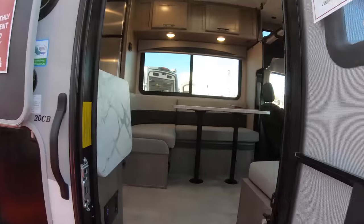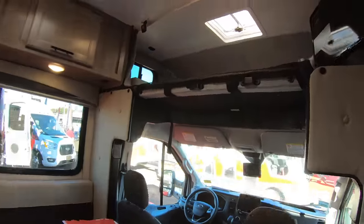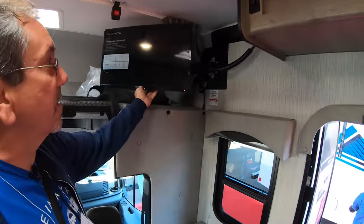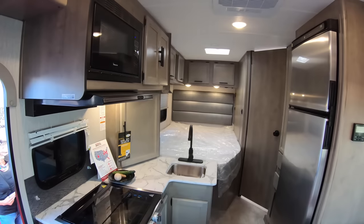And let me step in here real quick, because this is the more classic Class C. You have a sleeping area here on the overhead cabin. You have this TV here that will swivel around. And we have a corner bed, which is actually really good.